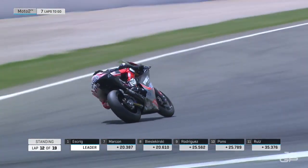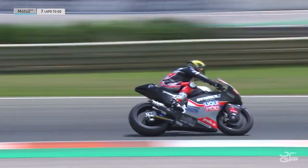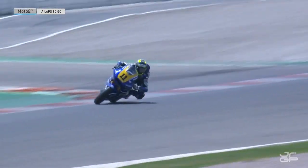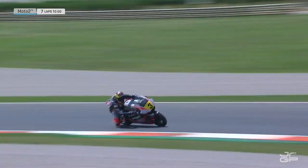It's always easy to catch someone in front of you, but trying to pass them is always a little bit more difficult. But this is the sort of time in the race where experience comes to the fore, because we've had Lukas Tulevic here for a number of seasons and he knows the game. But Alex Escrig is only in his third Moto2 race here.